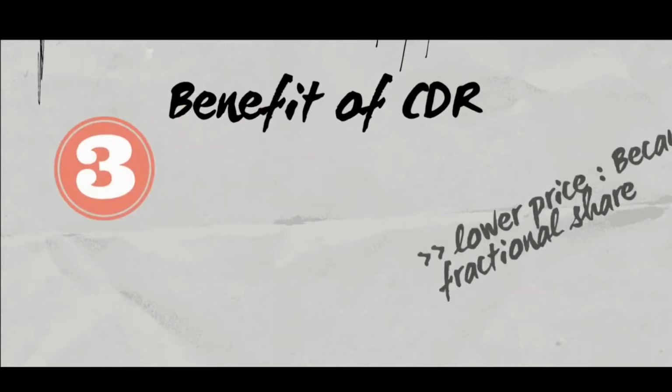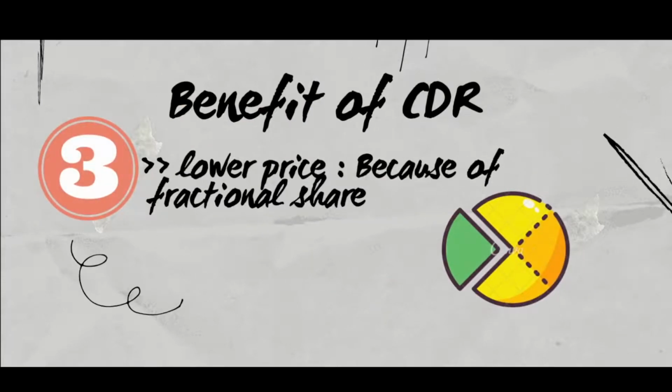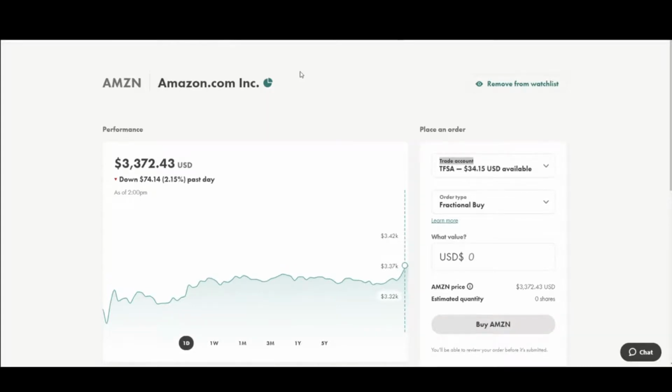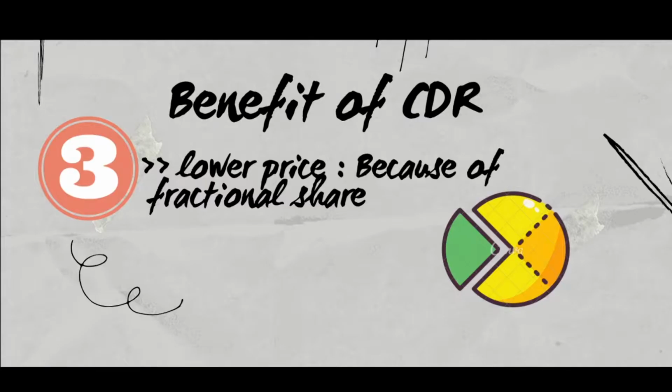Another advantage is that CDRs can be bought in fractional shares, making companies with very high stock prices more accessible to small retail investors. So, in Wealthsimple, we do have an option to buy fractional shares of Tesla, Amazon, Microsoft, etc. But those still require US dollars. So even if we are buying for 20 Canadian dollars, we have to pay a flat conversion of 1.5%. But buying the CDRs of these stocks, we can eliminate this fees.